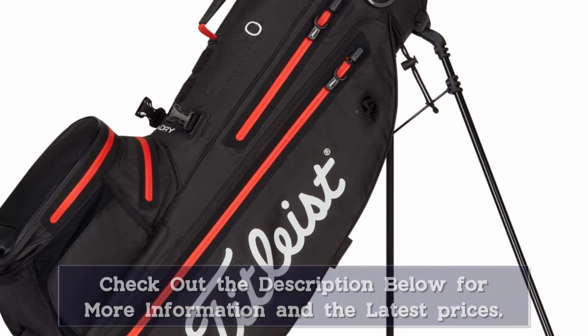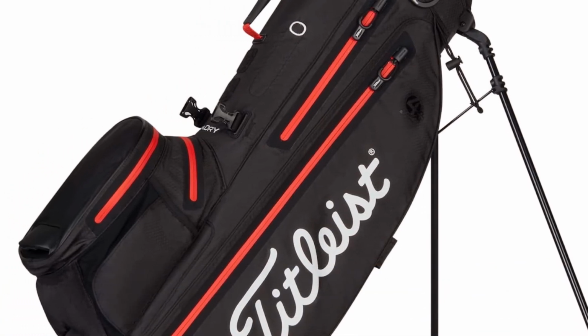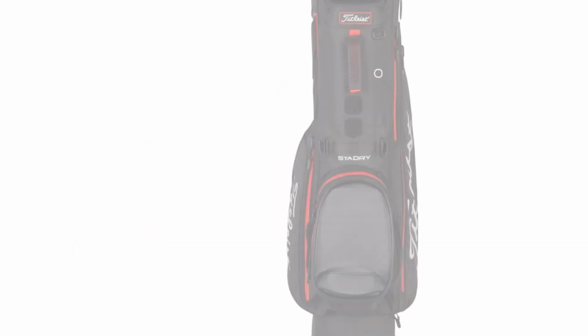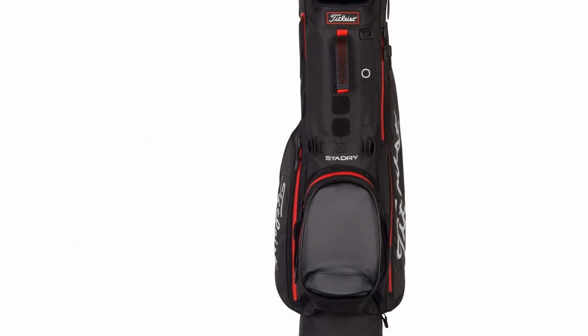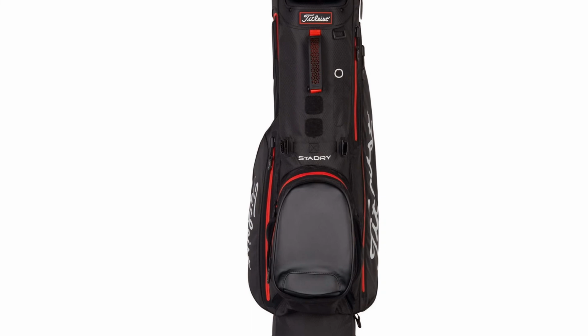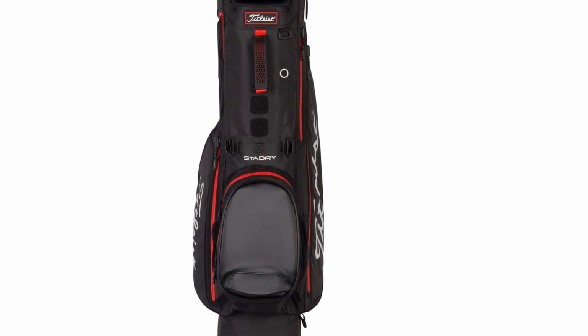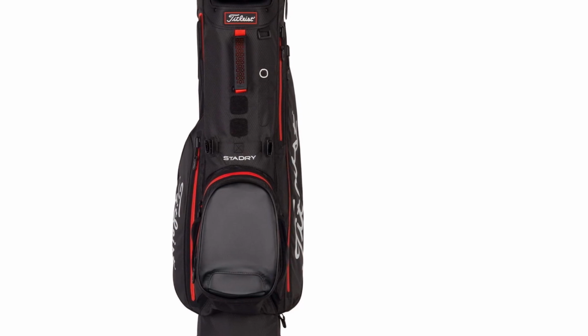Other pockets include a new one exclusively for tees, a redesigned, larger beverage pocket and a quick-access accessories pocket with magnetic closure. This bag feels incredibly sturdy and well made too, and the new strap has made it even more comfortable to carry, a great all-rounder.